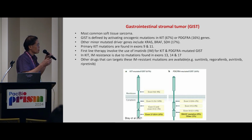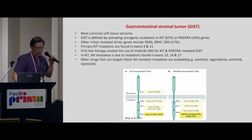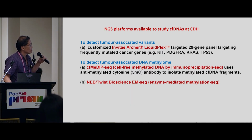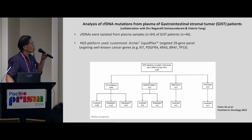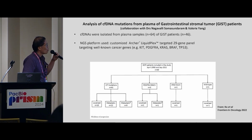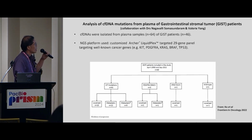But again, it's like a war between the drug makers and the cancer. And now there's a whole range of TKIs that you can use if you come across any imatinib-resistant mutation. Now I'm going to talk about three different kinds of platform: one for variants and two for DNA methylome. So for this cohort, we have cell-free DNA collected from the plasma, 64 samples from 46 GIST patients.